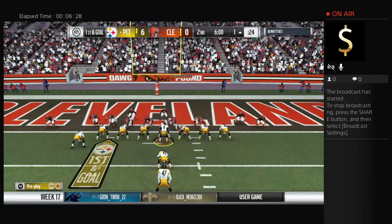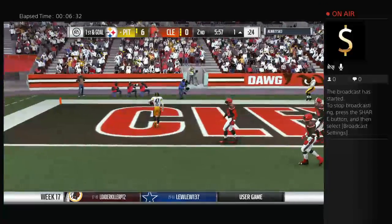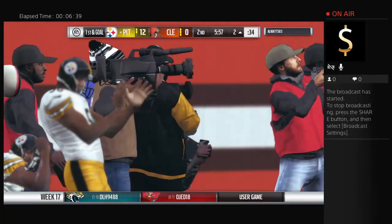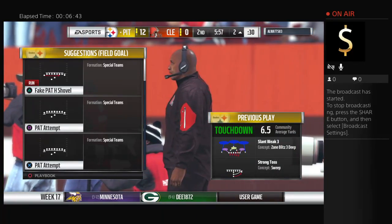They come out here in the eye. So now it's 1st and goal. And he's in. Touchdown, Pittsburgh. A great play there. His 6th touchdown of the season. And the Steelers are going to add on to their lead.